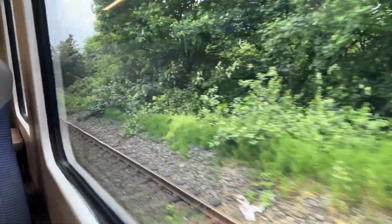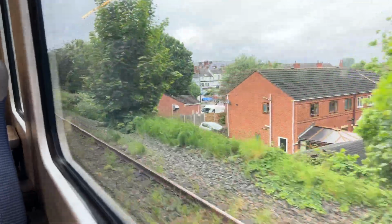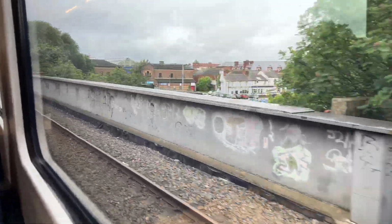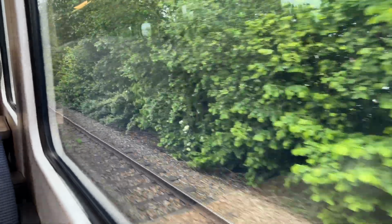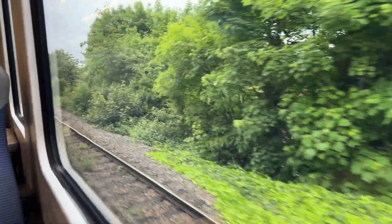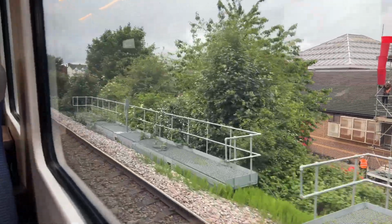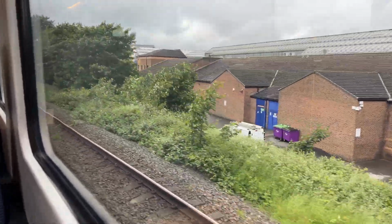And the next signal up here now has got a feather on it for that little siding that was the Allerton Bywater line. Come up to Carlton Lanes now. Here we are, this is the signal with feather on it. It's not the original one, obviously. And this is the back of Carlton Lanes shopping centre.